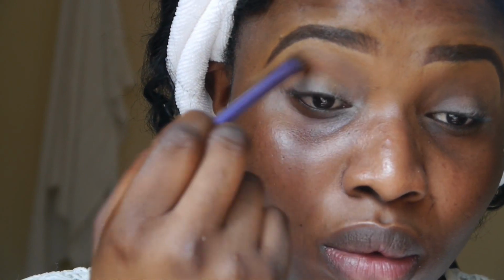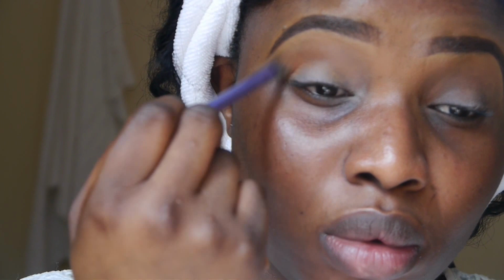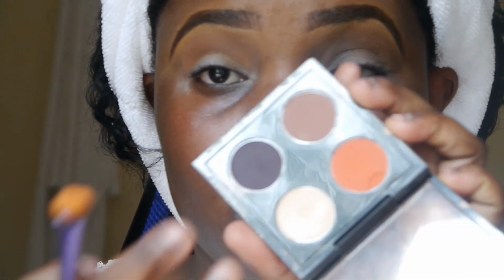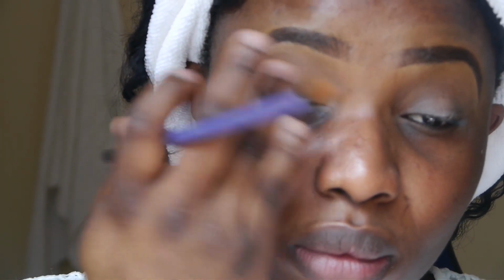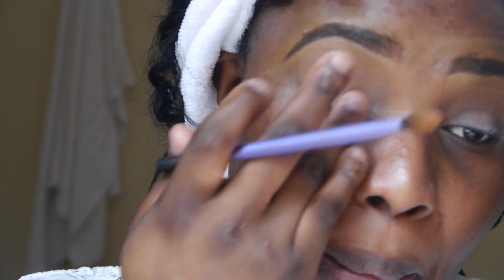I'm going to place that in my crease, and use a windshield wiper motion, taking that back and forth until I'm satisfied with how blended it is. Then I'm going to go in with my ring finger and pick up the Rice Paper from MAC, and apply that all over my lid. Like I said, it is so easy. I find Rice Paper is a very neutral eyeshadow, so I'm just going to place that over my eyelid.